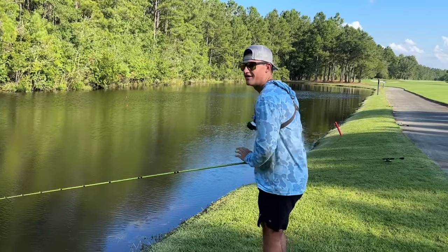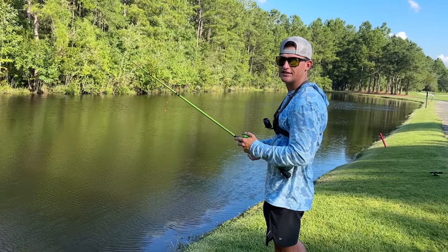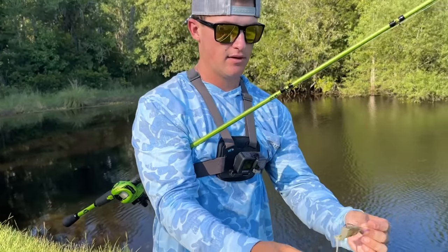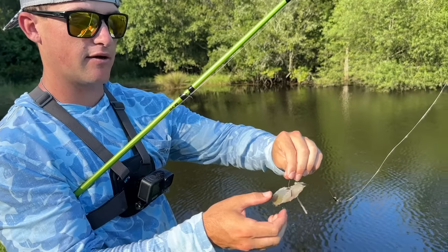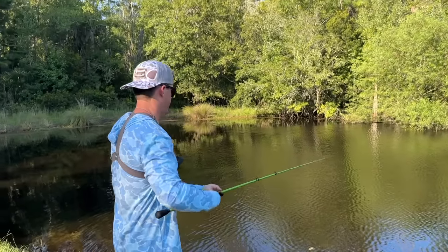Came off again. It could be a small fish, but that bite just didn't seem like it was a small fish. They have totally ate just about everything out of that bluegill. That looks as clean as they can get. All the guts are gone. He knocked my hook out. That could have been my problem. My hook was buried in the bait.